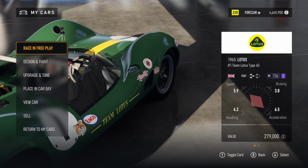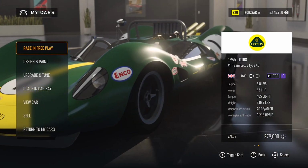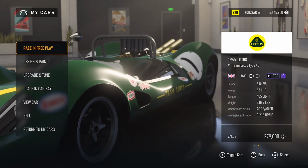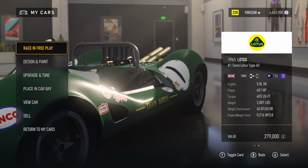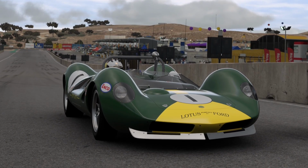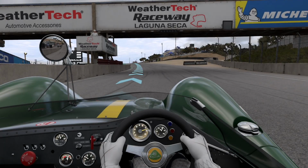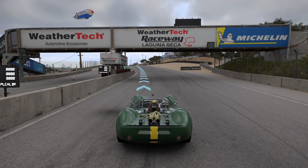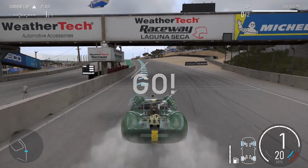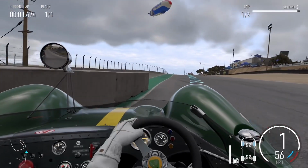Now we'll take a look at the performance. We have a 5.8-litre naturally aspirated V8 producing 451 horsepower. Now I'll do two laps of Laguna Seca with it and we'll see how we go. Don't mind that little bump.